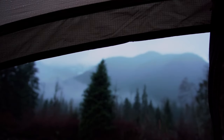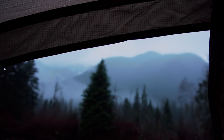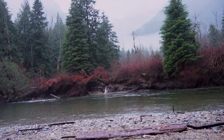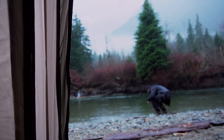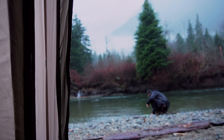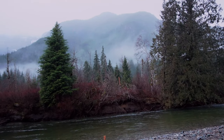Morning, guys. It's 7 a.m. and it's raining quite a bit right now. I'm not sure if you guys can hear the rain, but it's raining quite a bit. So I'm just gonna get a coffee going, get packed up and get out of here. It's pretty chilly as well. We had a good sleep. Not cold at all. It's actually pretty warm, pretty hot. I got sweaty for a bit in the sleeping bag, but yeah, it's a great sleep.